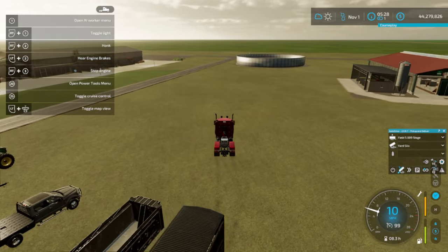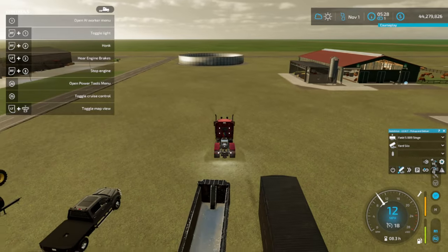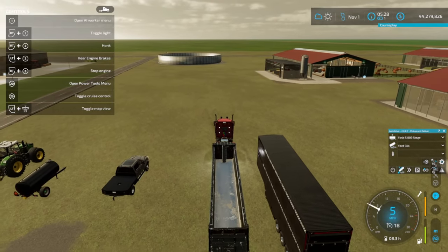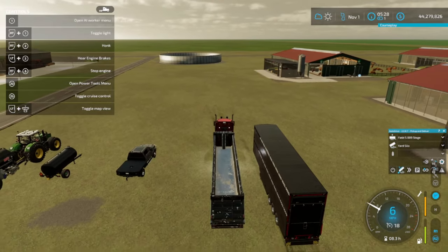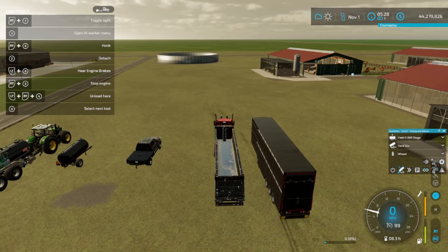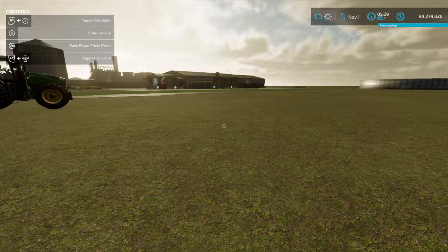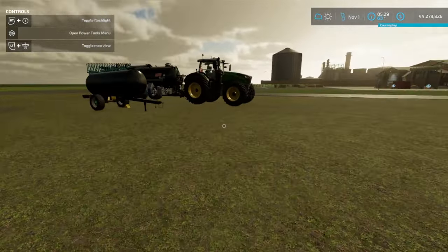All right, we're going to just hook this truck back up to this trailer because we're going to get back over here and we'll use it real soon. All right, and we'll shut it off. There ain't no sense in it sitting there idling. And let's go get in our tractor with our slurry spreader.